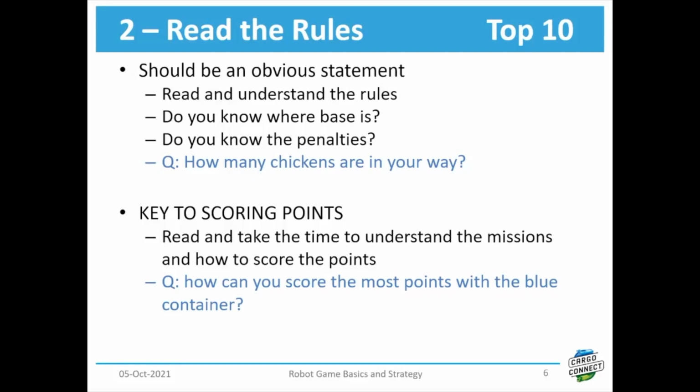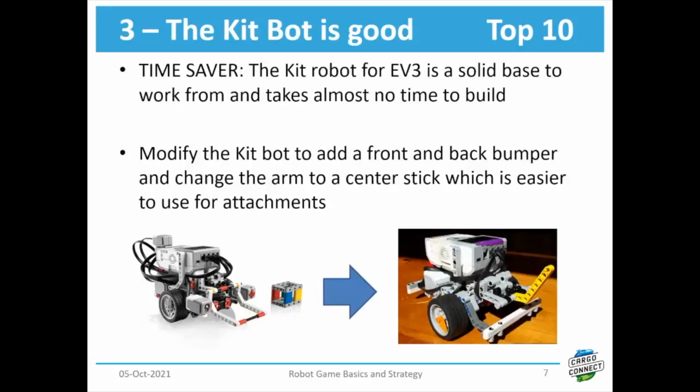Okay. Again, key to scoring points is knowing how to score the points. Hint number 3 is the kit bot is good. I can't speak to this Spike Prime, but I think it's a really good robot. And certainly this one, the EV3 kit bot. Can you see that? Am I holding it correctly?